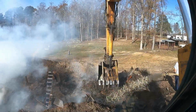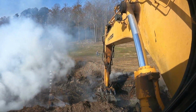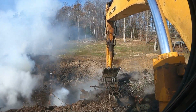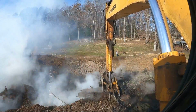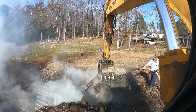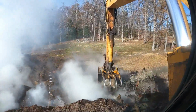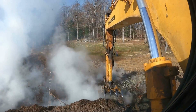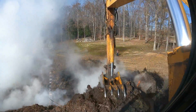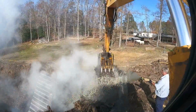Alright, so what we're trying to do is, as you can tell, flood out this section of the landfill that's on fire. And I figure if we can put out this stuff as we go, we can kind of build a fire break down this edge right here. It'll keep it from spreading back into this, because this is pretty much wood and debris buried all back down in here.